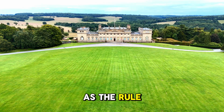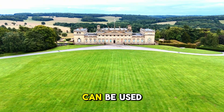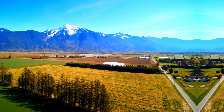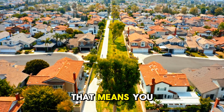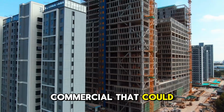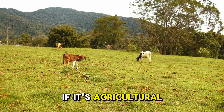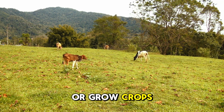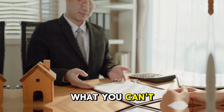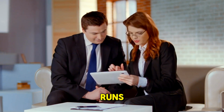Think of zoning as the rule book for your land. Every city or county has laws that define what each piece of land can be used for, and you need to know exactly what's allowed before you make your move. Is it zoned residential? That means you could build houses or lease it to mobile homeowners. Is it zoned commercial? That could allow for retail shops, small offices, or even parking lots. If it's agricultural, you might lease it to farmers or grow crops yourself. But it's not just about what you can do, it's also about what you can't. Buying land without understanding its zoning is like buying a car without knowing if it runs.